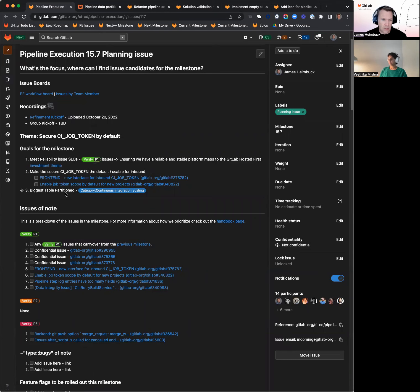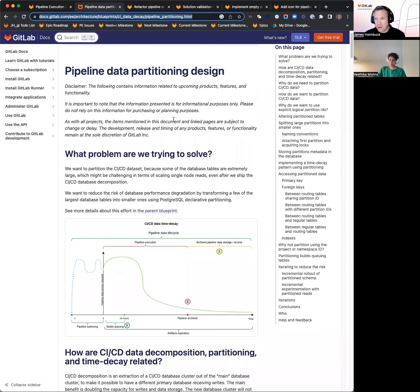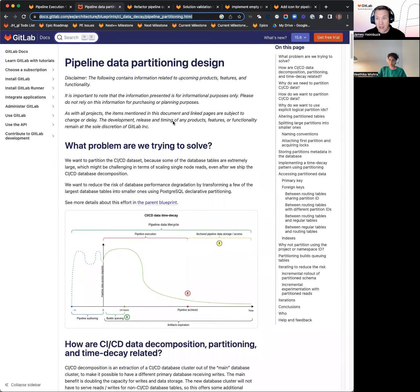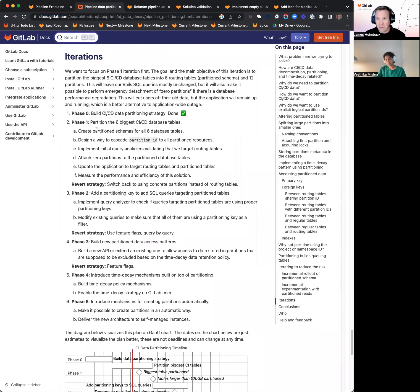And then the last goal I want to talk about is a project that we've been working on for a few milestones now, and that's the CI partitioning. So we have a small group of engineers who are working to break down the largest tables in the CI database for greater resiliency and performance as the platform continues to scale with more and more users running more and more pipelines. I'm showing here the documentation that talks about our design, the problem we're trying to solve, and our approach to it. And we are currently in phase 1 of breaking down those largest tables.